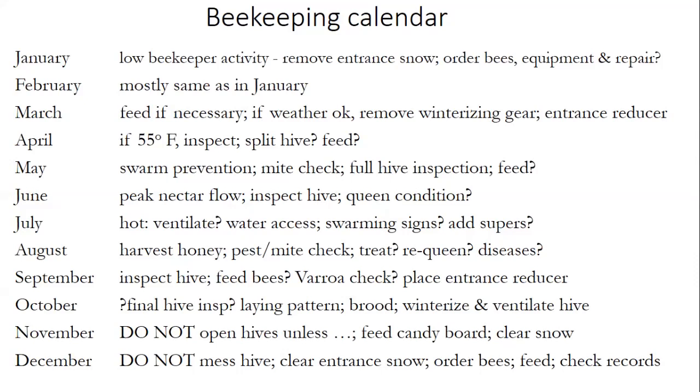I just found out that when you have a cold snap like we did last week, plants stop producing so much nectar and pollen. So the bees don't want to go out anyway. It's too cold to be out there. So it could be a time of starvation. Make sure that you have enough feed.